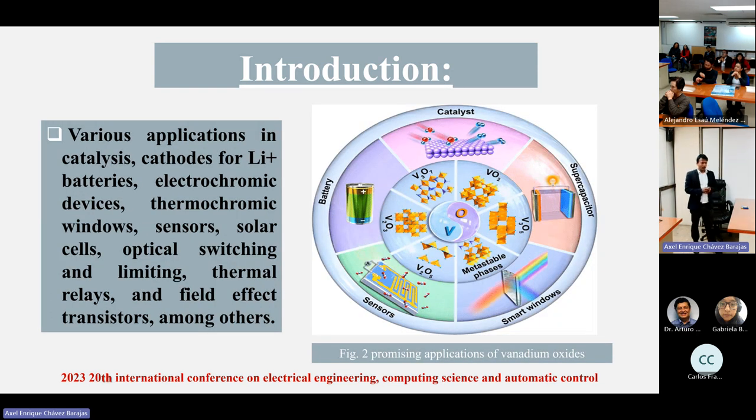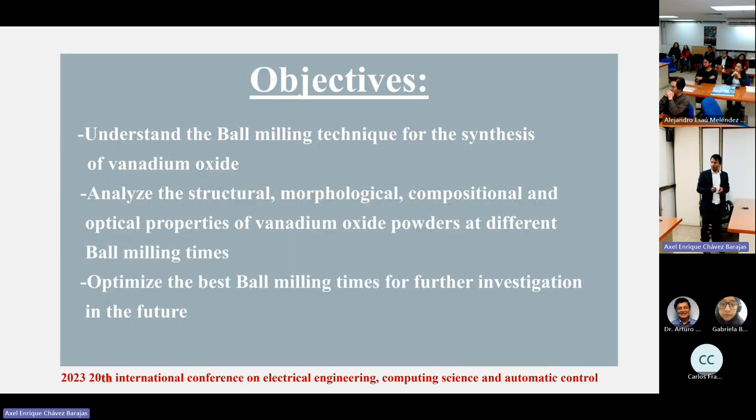Another most important thing is its applications. Depending on these materials, it can be used as catalyst, batteries, supercapacitors, smart windows, thermochromic and electrochromic devices, and sensors. These applications have already been discussed in the scientific research.